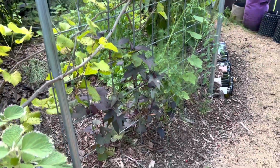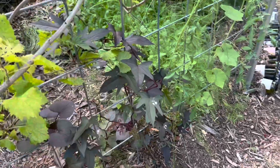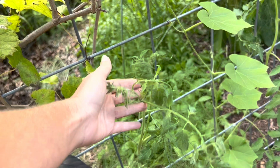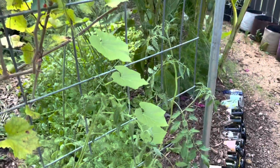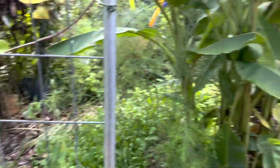But you can see I've got Treasure Island sweet potato planted here, and some cream sausage tomatoes that are looking small, but I know these will end up producing in the fall. And then I think this is a gourd that I don't recall planting, but I've grown gourds here before. So hopefully this trellis will get some better coverage.